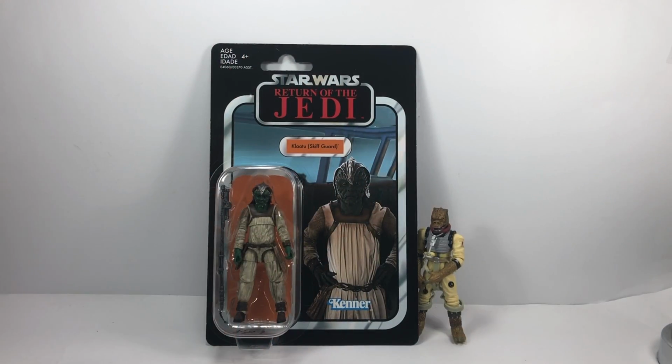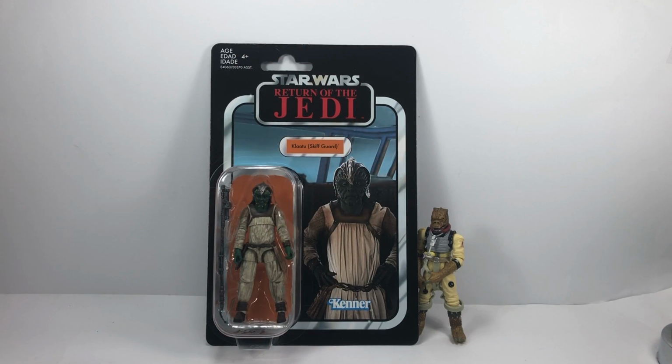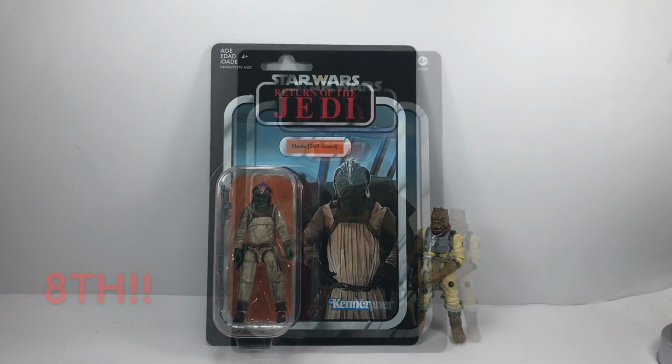right. I think the story was when this figure was being produced that they didn't have the source material or something like that, which is stunning in my opinion. They should have all the material they should ever need to be able to create these card backs from the films and the old Kenner stock and what have you. But the image there looks a little bit photoshopped to me. So therefore, Klaatu the Skiff Guard is in 9th position.